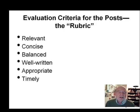I could comment on each one of these, but I think you get the idea. If you simply say, yes, I agree, on one of your informal posts, that's not really helping people very much. But if you want to say, yes, I agree because, or I don't agree, or I think this misses the point because, that's the sort of thing we're looking for in these posts.